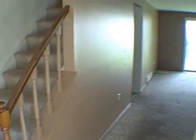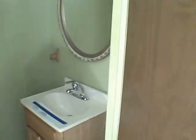Okay, as we come through the front door. Oh, very nice. Very nice. Well, let's go out and just take a look at the garage. Okay, so garage looks good. Very nice. Garage doors, they could be replaced, absolutely. Half a bath. Alrighty.